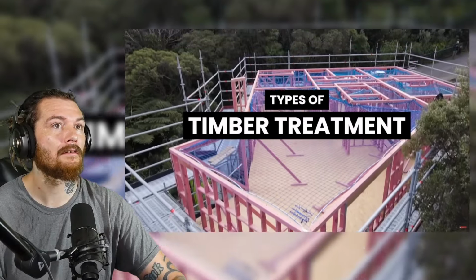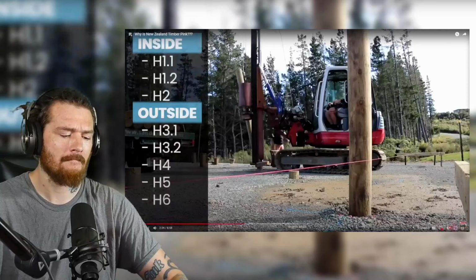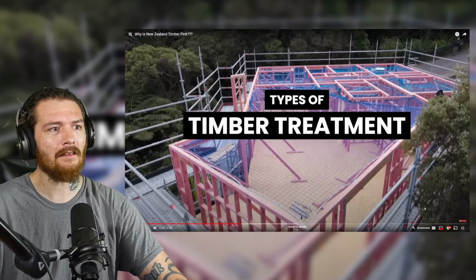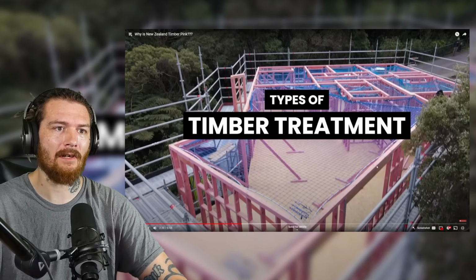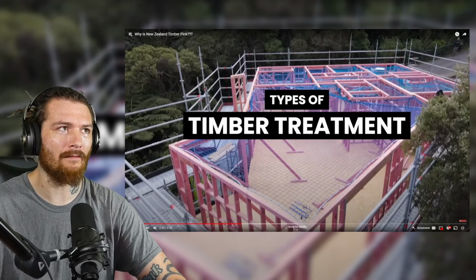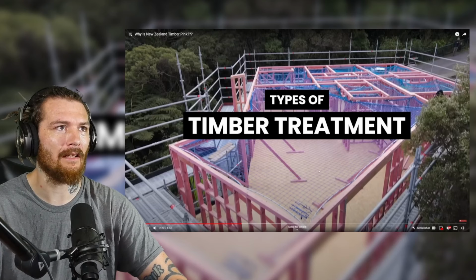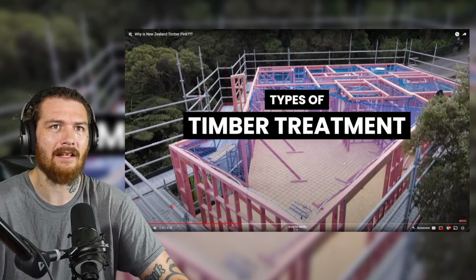There's six categories, but the best way to look at it is there's really two categories, inside timber and outside timber. Hold on. Why is there a net over this? He's just glossed right over it. I've never seen a net over a frame building in my life. I wonder what that's for. It's not to keep birds from flying in. I mean, the whole sides are open.